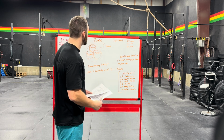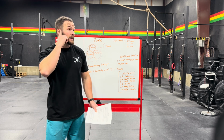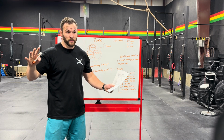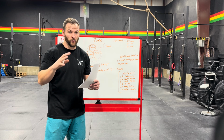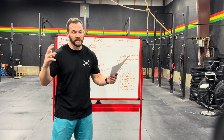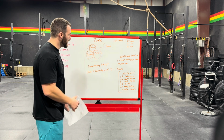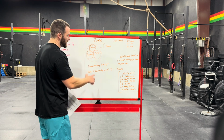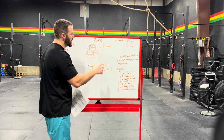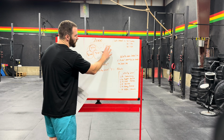Pretty simple, pretty easy. Next one is going to be the zone. Now, the zone is kind of confusing to a lot of people. So think of it, the zone is basically macros, but they tried to make it in a simpler format. So what is the zone? The zone does blocks instead of macros, if you want to think of it like that. So what is a block? A block is 7 grams of protein, 9 grams of carb, and 1.5 grams of fat. All three of those things equal one block.